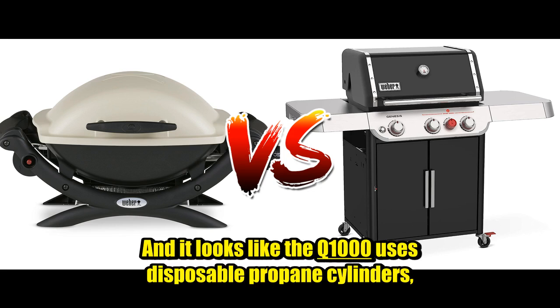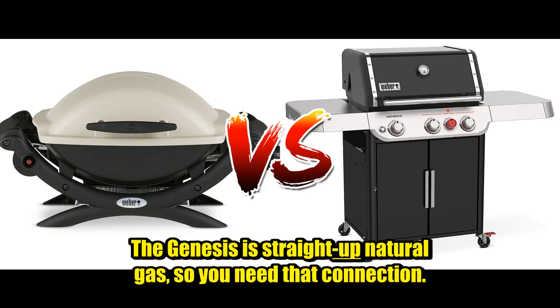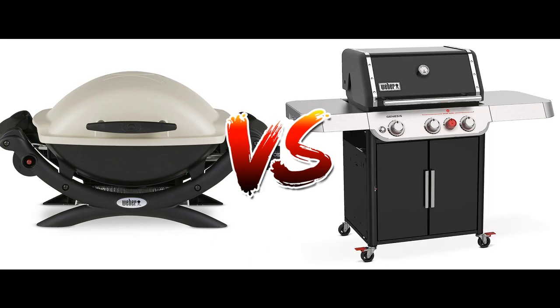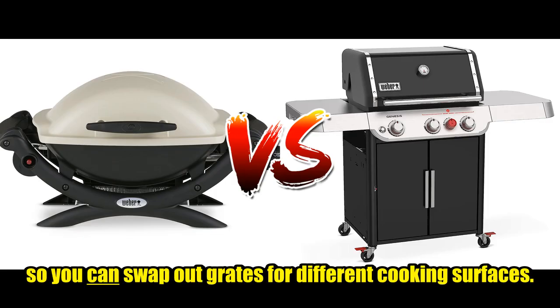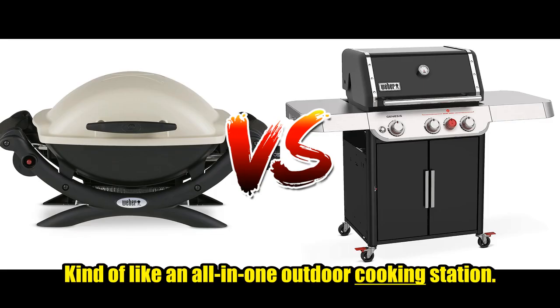And it looks like the Q1000 uses disposable propane cylinders, but you can get an adapter for a 20-pound tank. The Genesis is straight-up natural gas, so you need that connection. Right. The Genesis is designed to be hooked up to your home's natural gas line. No swapping tanks. And it has Weber's Crafted outdoor kitchen collection compatibility, so you can swap out grates for different cooking surfaces. Kind of like an all-in-one outdoor cooking station.